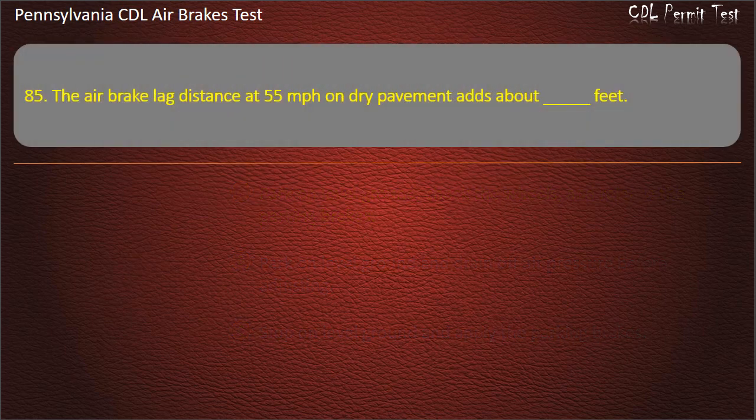Question 85. The air brake lag distance at 55 miles per hour on dry pavement adds about feet. 45 feet. 32 feet. 65 feet. Answer. 32 feet.